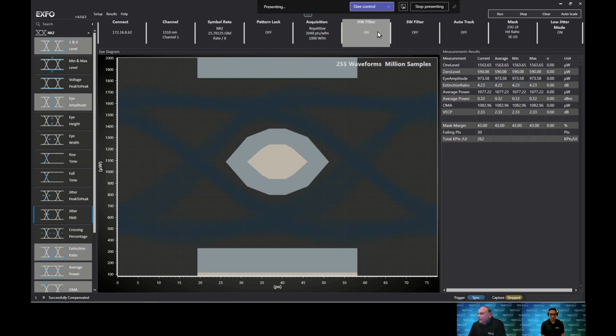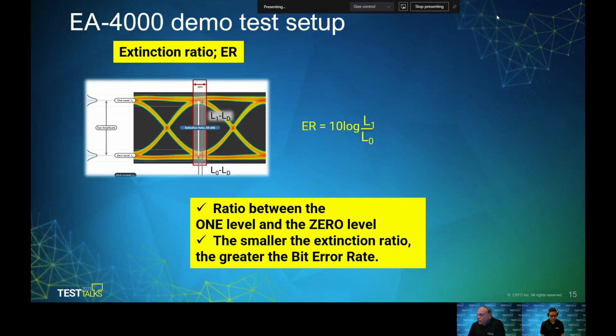And finally, for the mask margin measurement, we select the mask, and for the transceiver here, we have to select the 25G LR. To start the measurement, we first click the Auto Scale function and then click the Run button.